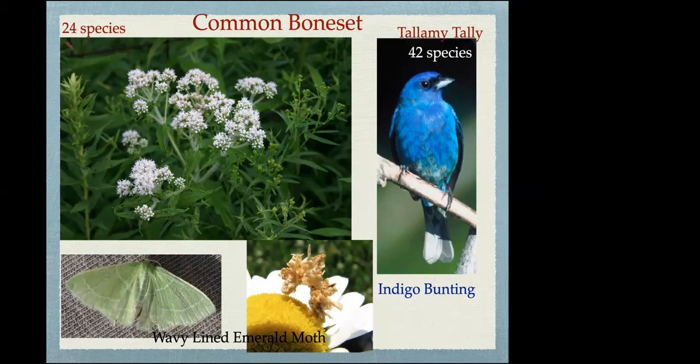I will point out one species that I thought was significant because it is, I think, unusual. So the wavy-lined emerald moth, as you can see, looks like a delicate little light green moth. You can see the wavy white lines that go through the wings, hence how it got its name. But notice its caterpillar is camouflaged. Of course, it's not pictured on a common boneset. It would be fantastic if I had that picture. But anyway, the caterpillar has evolved to mimic the decaying petals of a flower. So that's how it tries to avoid being eaten by birds.